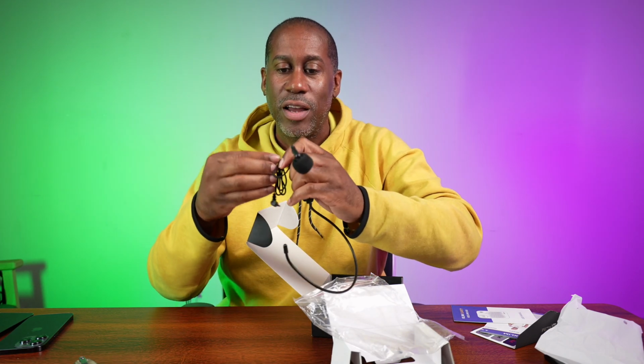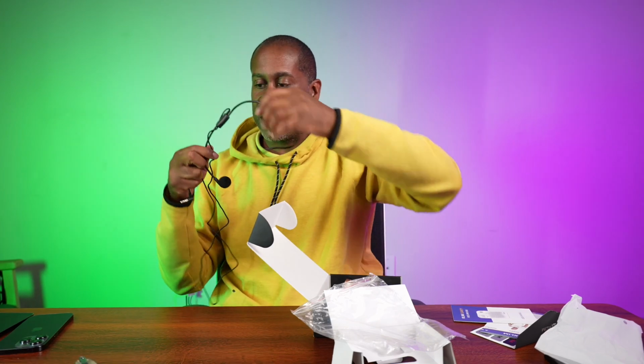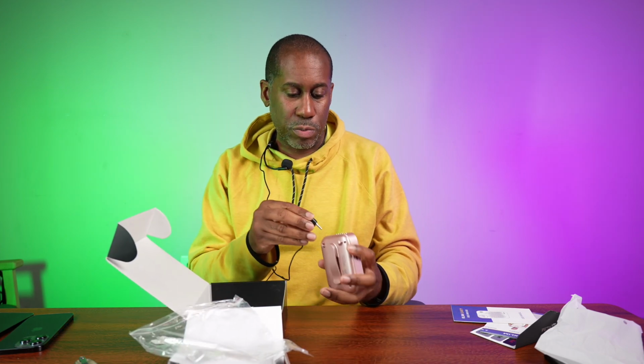Let me try it. Now, one thing I will say about this cable is I like this cable. It's like a nice braided cable, so it's not one of those cheap plastic cables that's going to get a short in it very quickly or get all tangled up. It's a nice braided cable. All right, let's see. Let's put this into the section for the mic. All right, look at that.